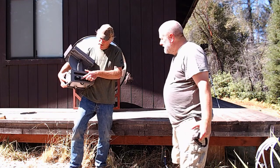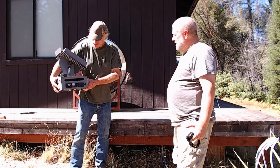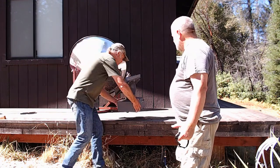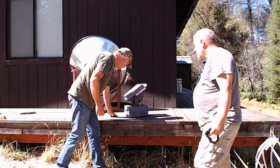Anyway, this is a USB outlet and a 12-volt outlet. You put your iPad right in here so it's not in the sun while it's charging up. Yep. And it works pretty darn good. It finds its spot really quick. Yeah, it doesn't like this uneven deck very much.